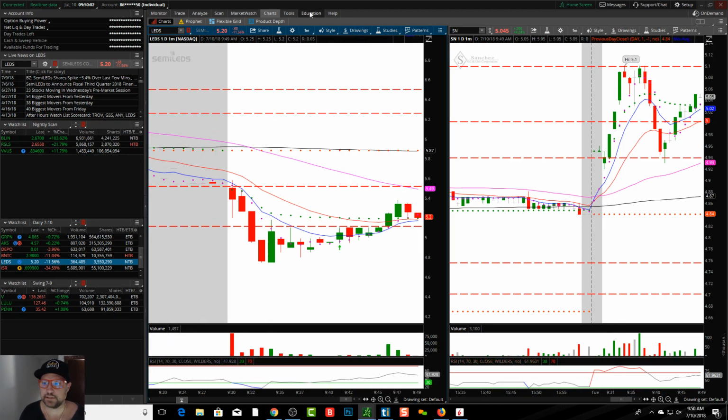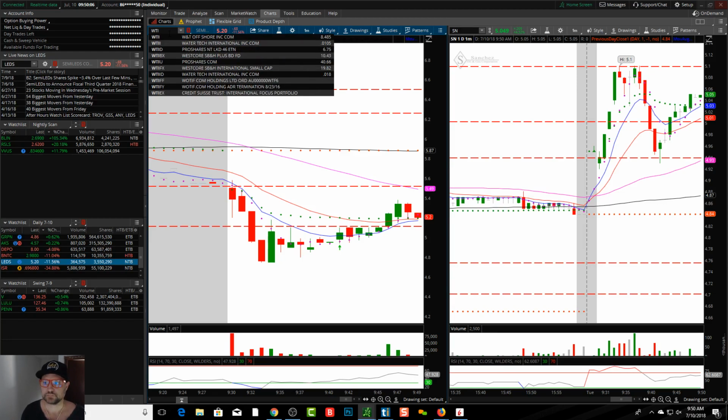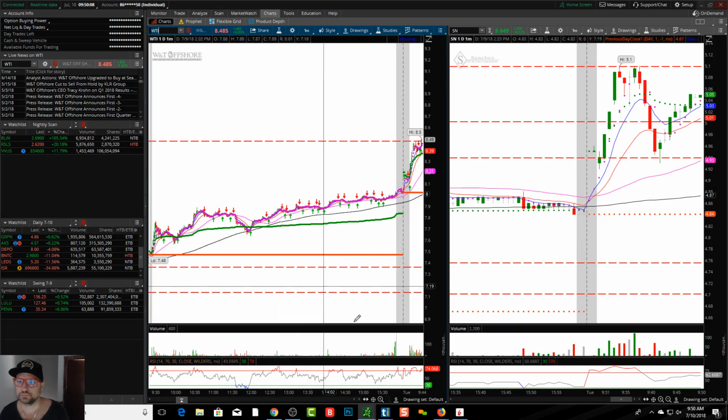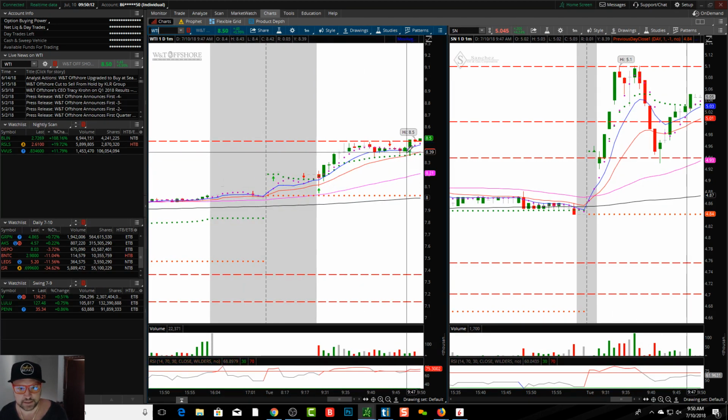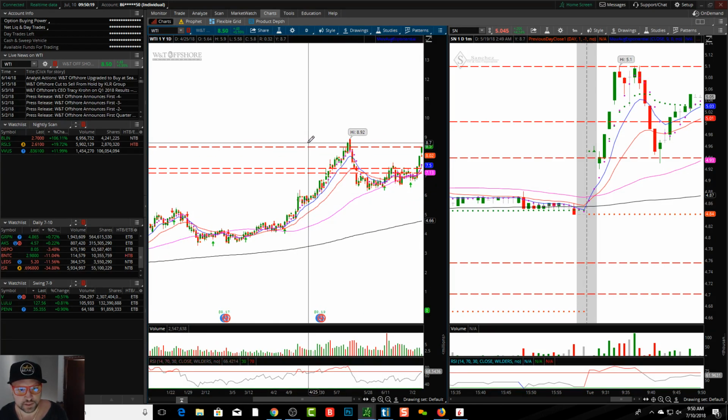Let me take a look at WTI. WTI, there you go. Made a break above. Now it needs to get above 850. Resistance anywhere between 874 to 892.